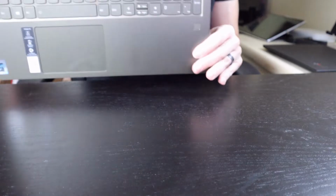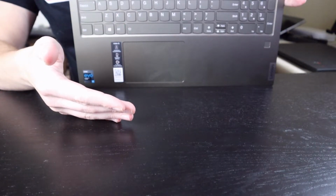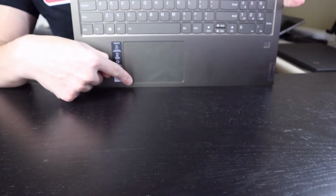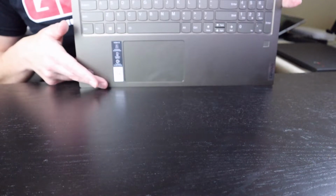Okay, so full-size keyboard here. The touchpad is totally fine. It works well. It's not too slippery, I guess is the right word. It feels good, but it's not very large relative to other laptops that are out, even other Lenovo laptops, but not by a large degree for Lenovo laptops.